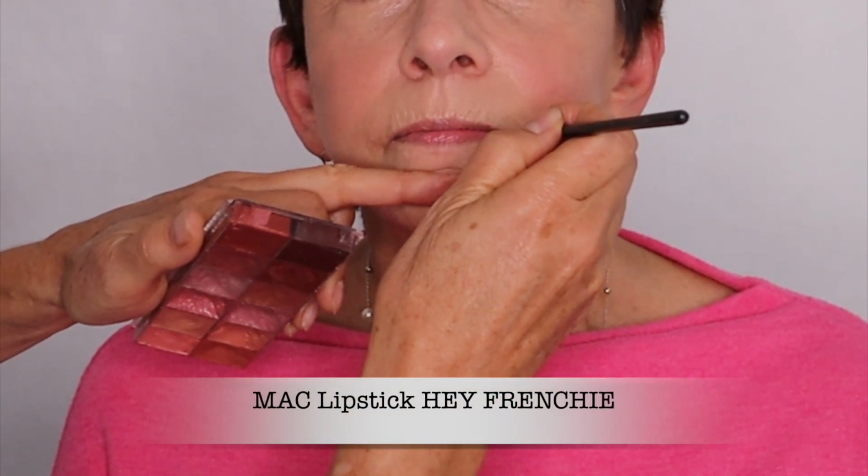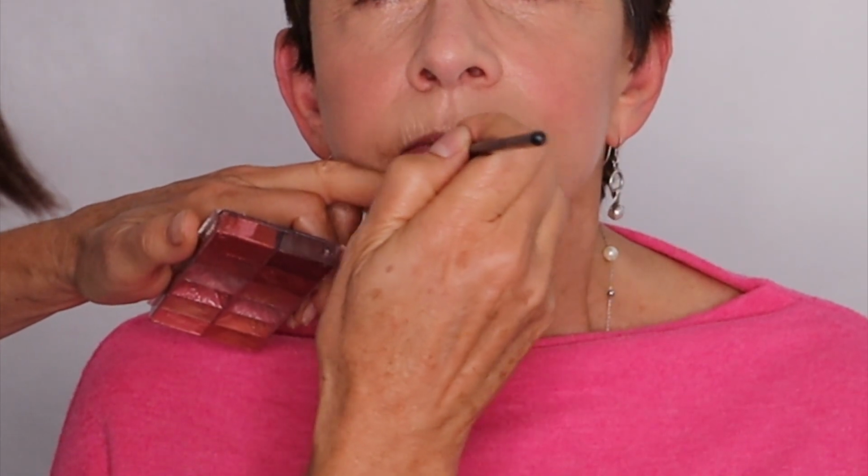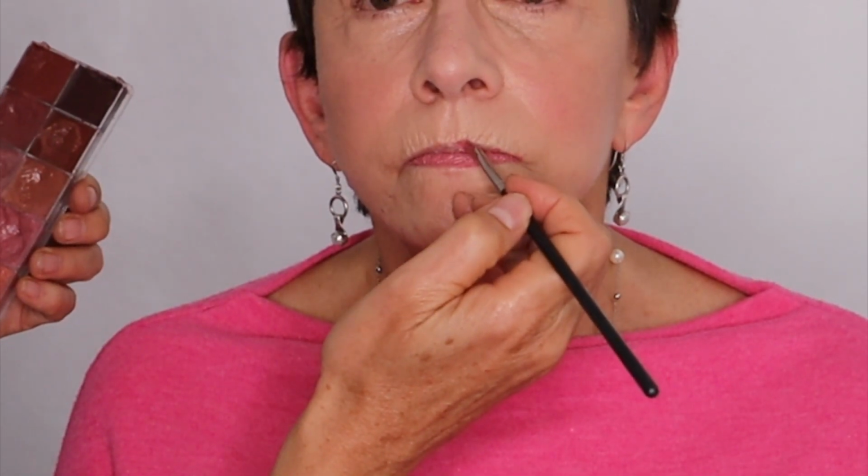I'm also using a peachy tone blush. She has a pink shirt, so I used a pink lipstick here called Hey Frenchie and a warm blush. I feel like those two together are very complementary and look really natural. I'm using a Spice lip liner here, and I use it after I apply her lipstick as opposed to before because it ends up looking more soft and natural. When you get older, you want to diffuse all the lines. You don't want to look like you have very many lines in the way of lipstick, eyeliner, anything like that. It needs to be diffused.